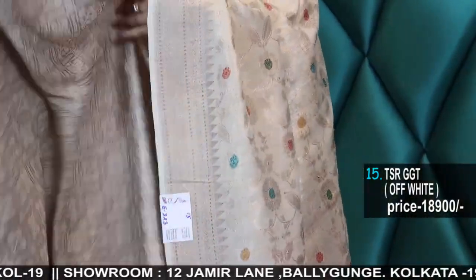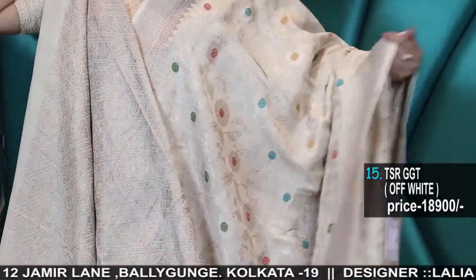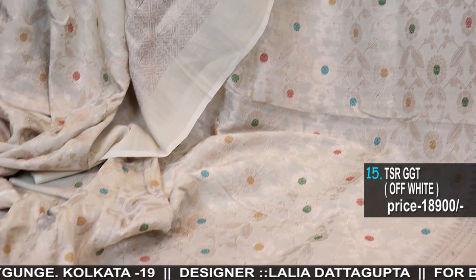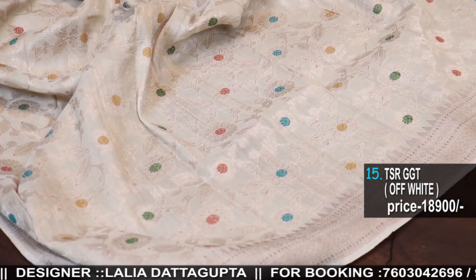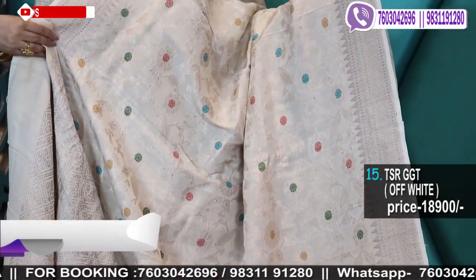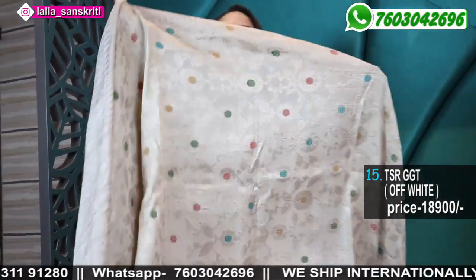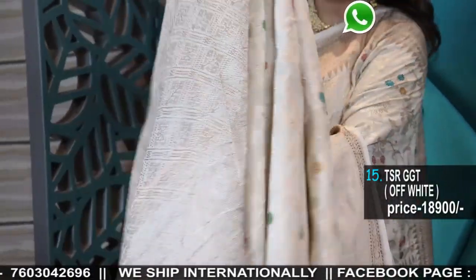Border pallu is antique zari and the body is very, very light gold, just again blending with the color of the sari with touch of Meena. And again, these are very traditional jangli jal weave, jangla jal weave with Meena. Pure rich heritage Banarasi. Absolutely gorgeous.